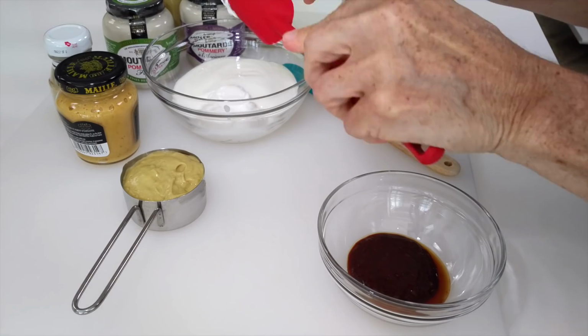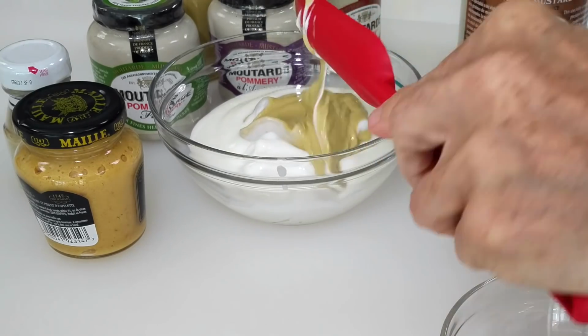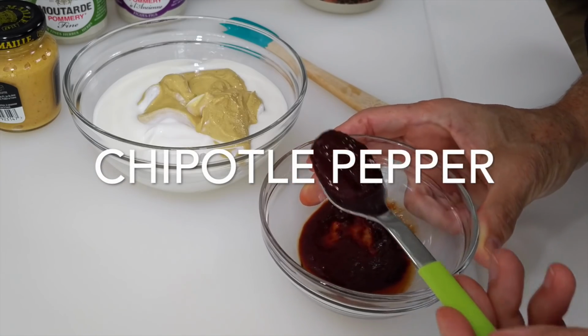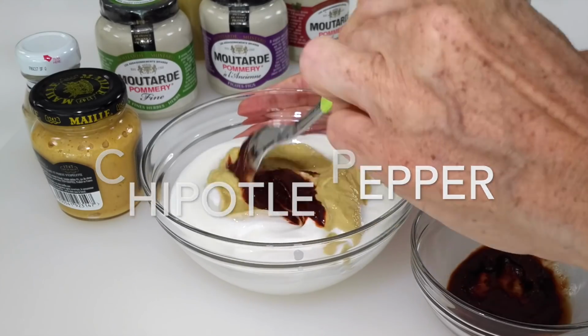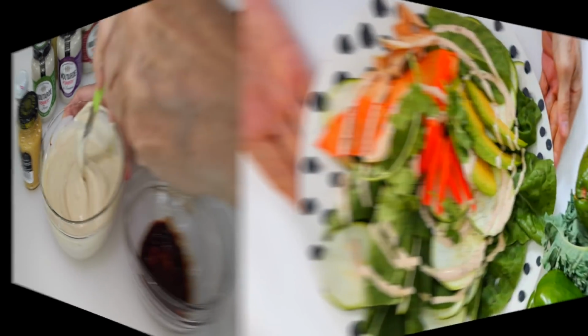You can also use chipotle powder. This is it. Mix, enjoy an amazing chipotle sauce. Enjoy always amazing food that is also very healthy for you.